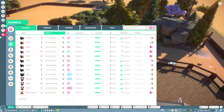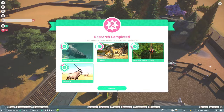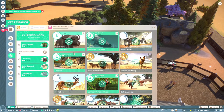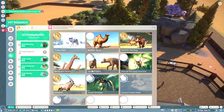Apart from these diseased birds. Okay, vet research is complete. We still want to get a new animal today. For goodness sake. Okay. Gemsbok. We do need African wild buffalo thing. I keep calling everything wild. Why? I could get some more vets to do some more research.